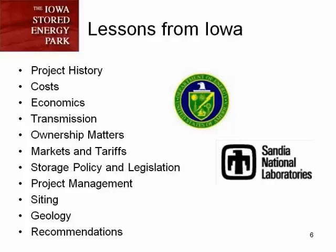This includes topics like the estimated costs of CAES facilities and their alternatives, including conventional natural gas-fired combined cycle and simple cycle power plants, the lifetime economics of the alternatives under various scenarios of the future, evaluations of markets and tariffs, policies, and legislation that would be necessary to enable storage, project management considerations, and of course, geology.